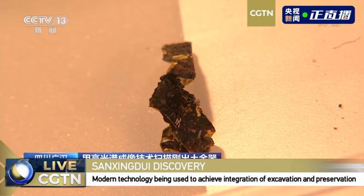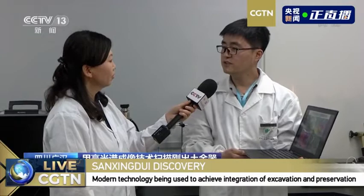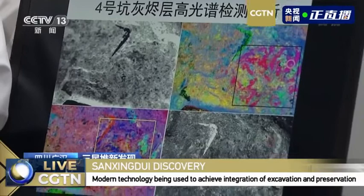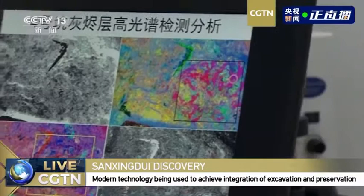Well, let me show you one of the results of the scanning. You know that in pit number 4, above the ivory, there is this layer of ashes, and these ashes came from the burning of plants or textiles at the sacrificial ceremony. It's very important that we understand the sacrifice ceremony, and so through scanning we were able to obtain this hyperspectral image of these ashes. We also analyzed the sampling data of cotton, hemp, wool, and silk contained in the earth.